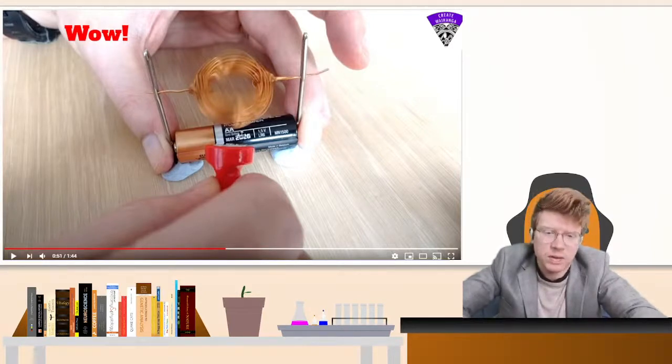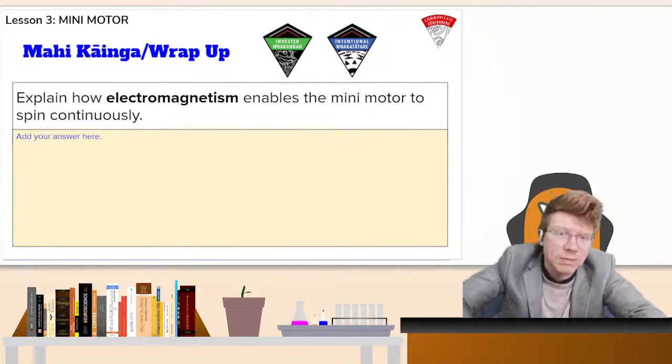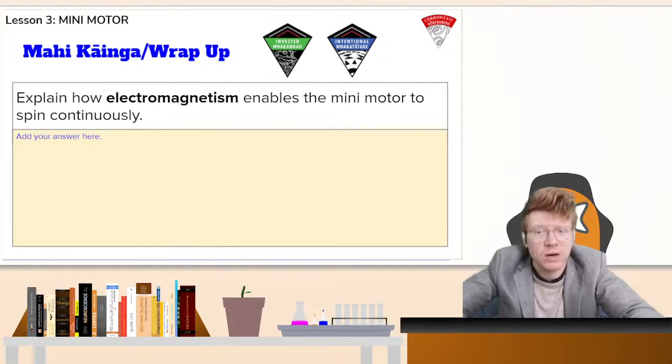Sometimes you can glue this little magnet, or stick it with putty, in place somewhere and leave it running for a really long amount of time. But you can explain this here if you want to have a go. If you aren't able to do this, we'd still like you to have a go at explaining how this was able to happen in the video.